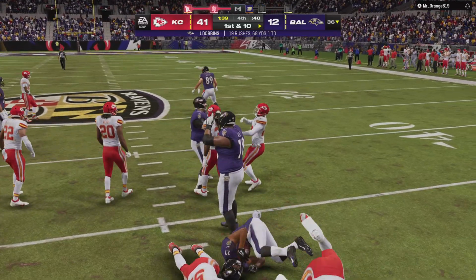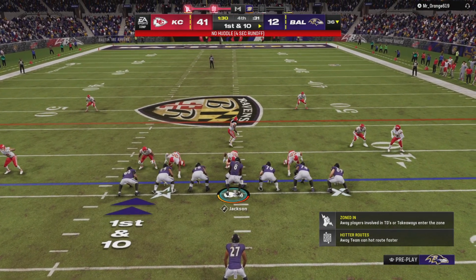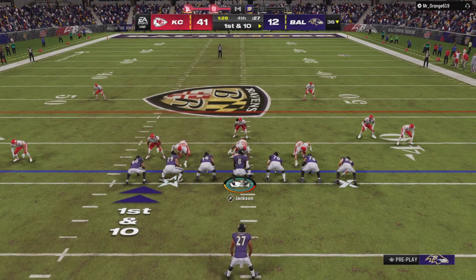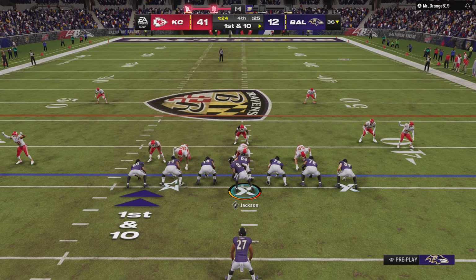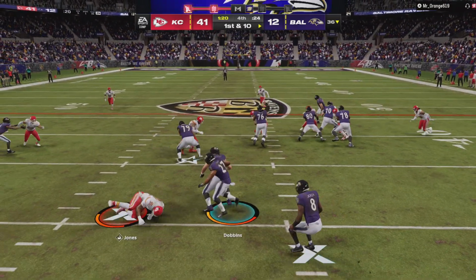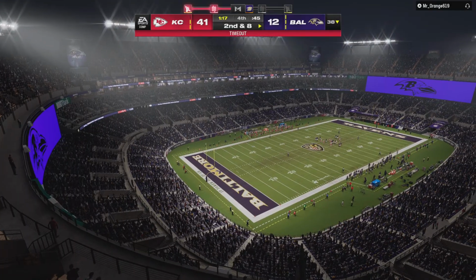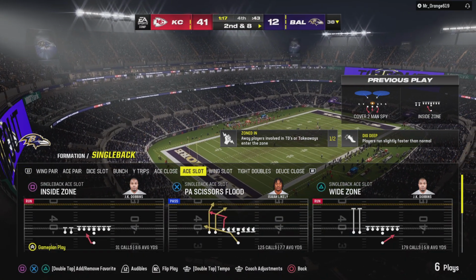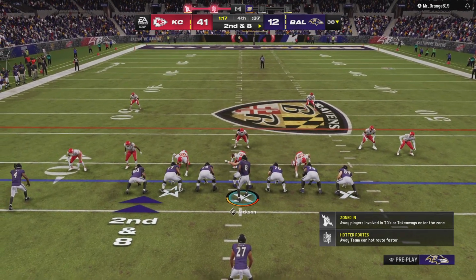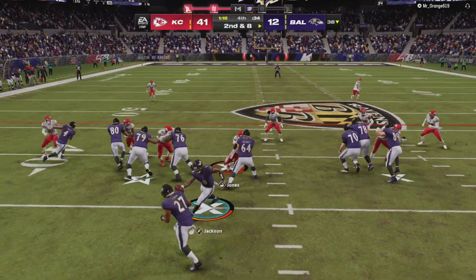And he's able to get the first before he's taken down at the 36. They're going to need to get up and set in a hurry. That's good for a Baltimore 1st down. 1st and 10 at the 36-yard line. On 1st and 10, it's Dobbins. He'll get this to about the 38. The Chiefs now going to use the first of their timeouts as they'll talk things over prior to this upcoming 2nd down play. 2nd and 8.